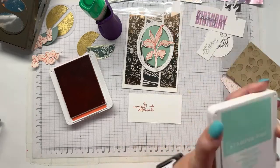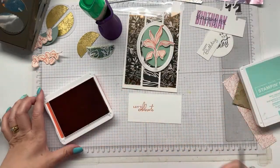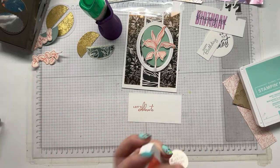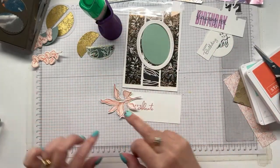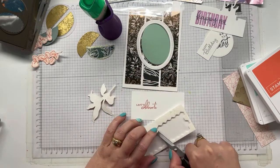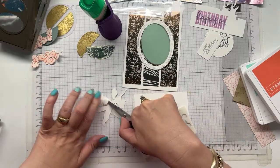Gives it a bit, but the frame's going to sit flat because the centerpiece, the center oval is already dimensionaled, and I'm probably going to pop some dimensionals on this one as well. So let me do that while I'm in the zone of thinking about it.